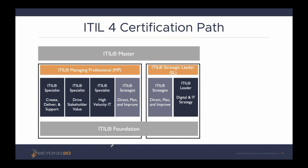Okay, and then this is the certification path. So like I said before, everybody starts here, and then once you have that, you now have the prerequisite to be able to take all of the other classes. Now, you can take one, you can take many. If you complete these 4 classes, you become what's called managing professional. You get that designation.